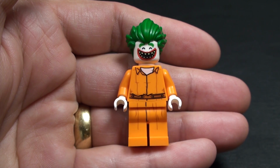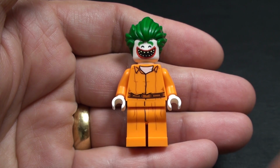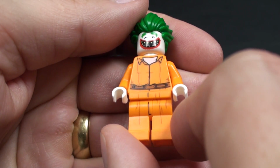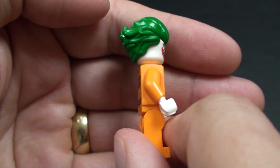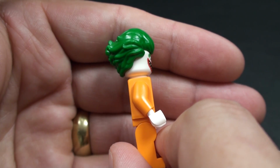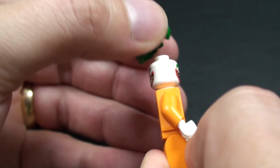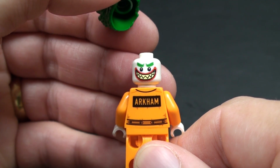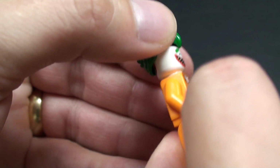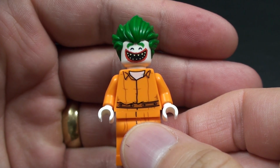This is a Joker, and he is my favourite minifigure from the set. I particularly like the printing on the face with this enormous mouth and his teeth showing. He also has a great hairpiece here with this coiffured green swept back hair. If we take that off, we can actually see his expression on the back there, which is rather more menacing. He's showing his teeth even more. And that is, if we can get his hair back on, the Joker.